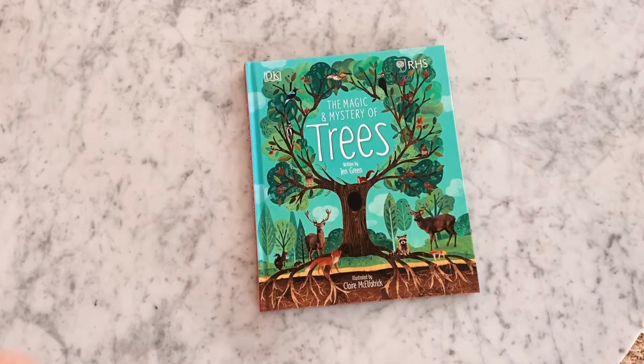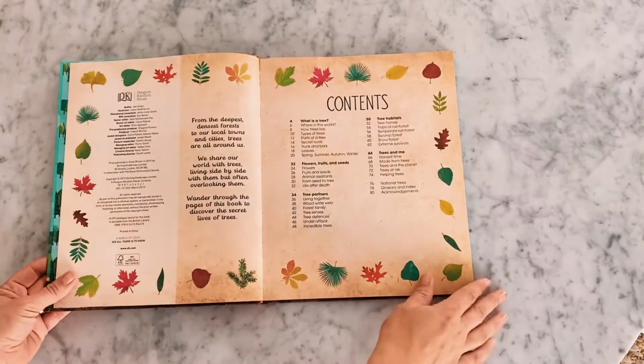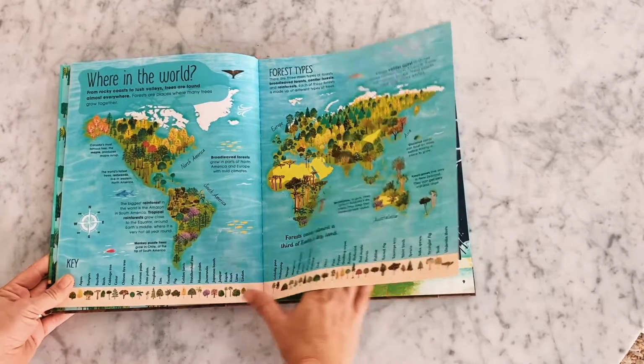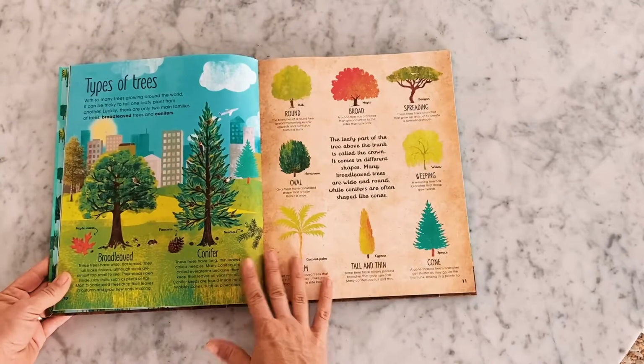This book is also one of our favorites. It's The Magic and Mystery of Trees, written by Jen Green. There are so many good things to mention about this book. It is really, really informative, but also really inspiring. It's not overwhelming with its information.